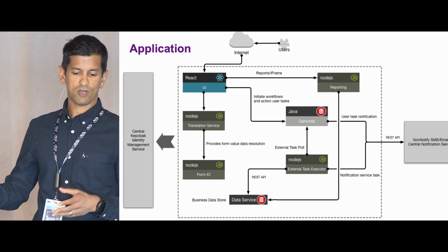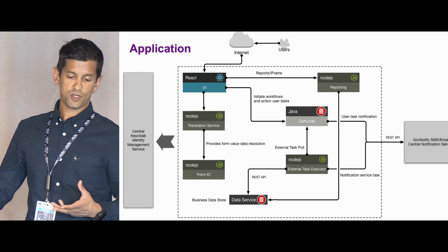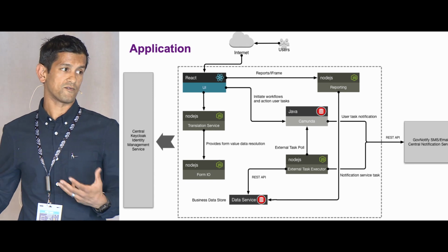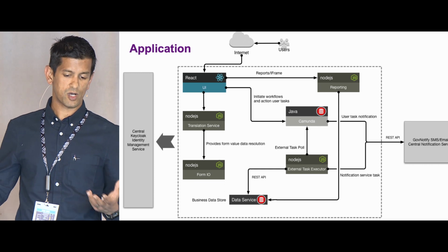We also integrate with external services, as Richard mentioned. We use GovNotify to send notifications, emails and messages, and other AWS services as well. For example, we use SES to send emails, secure emails as well.